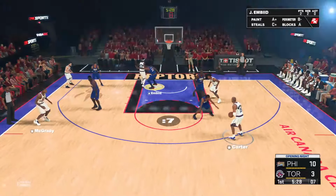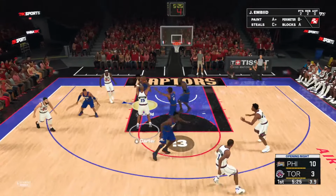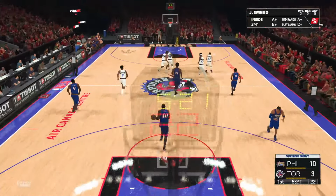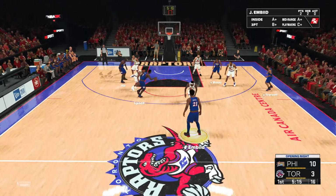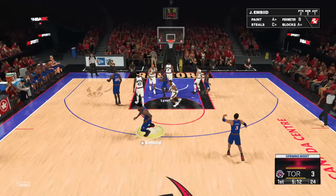Pass to Carter. Just four to shoot. Over Maxey. And the Raptors miss again. Just a little off to start this game. 1 for 5, looking to find some kind of rhythm. Here's Lynch. Score the basket. His second of two attempts.